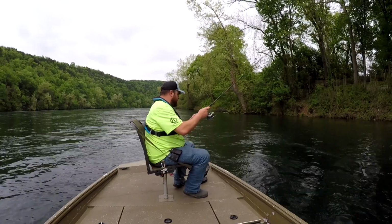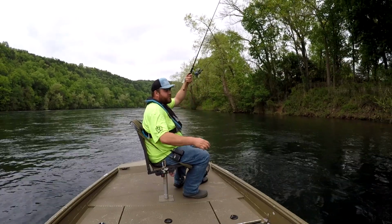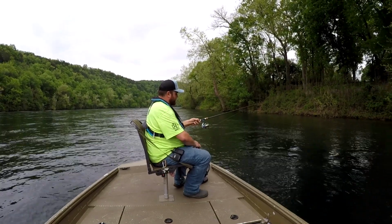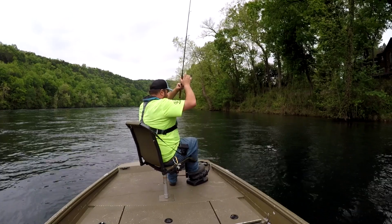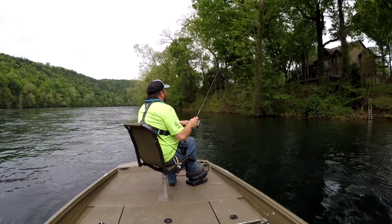Actually, I don't have any moss. I do. So there's still a good amount of moss down there. You're gonna have to pull those in and check them frequently if you want to be successful. Just enough moss to scare a fish away. And so you want that bait. That was a little too close to the bank.